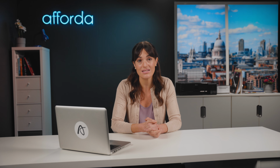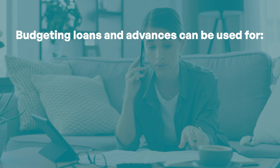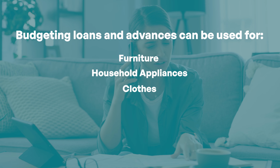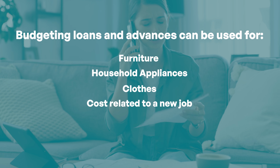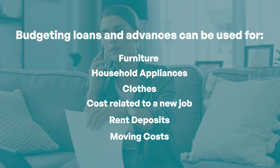However, this is not free money, and any money you claim needs to be paid back, usually through deductions from your benefits. You can use this money for essential items like furniture, household appliances, clothes, or even costs related to getting a new job. It can also cover things like rent deposits, moving costs, or funeral expenses.